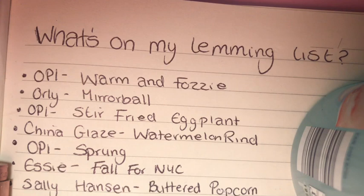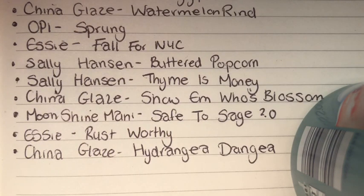We have Essie Fall for NYC. Now this is my own fault for not picking this up, because I remember seeing it in Boots and I was like, oh, I'll get it next week, and then there was none left, so that's pretty annoying. I have looked everywhere for this polish and I cannot for the life of me find it anywhere. That is so annoying.